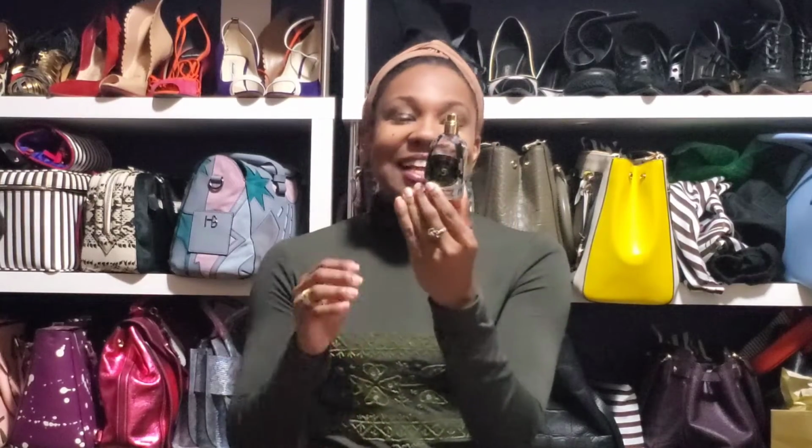Now, as you can see, this bottle is empty. This is my first empty bottle from Krigler. Now, I did a fair share of wearing this, but I did even more decanting of this.